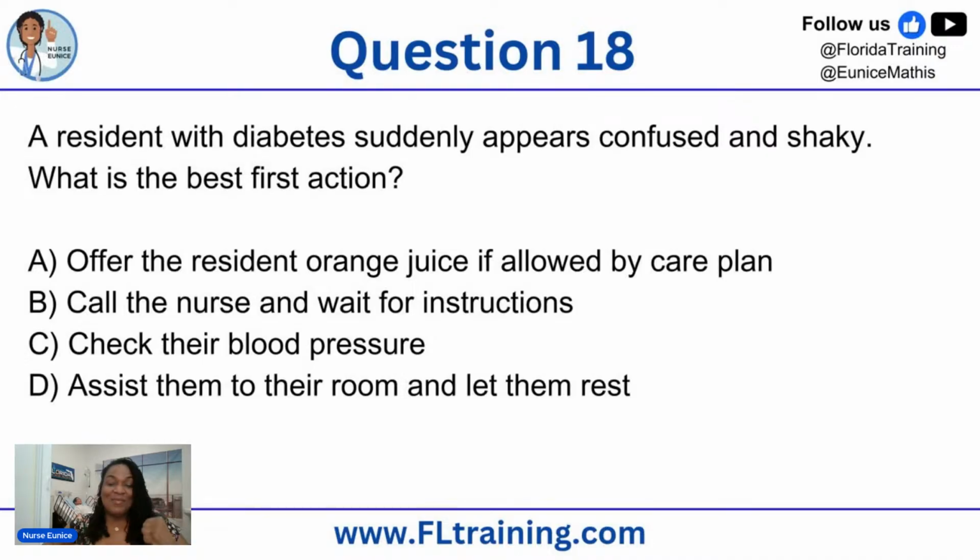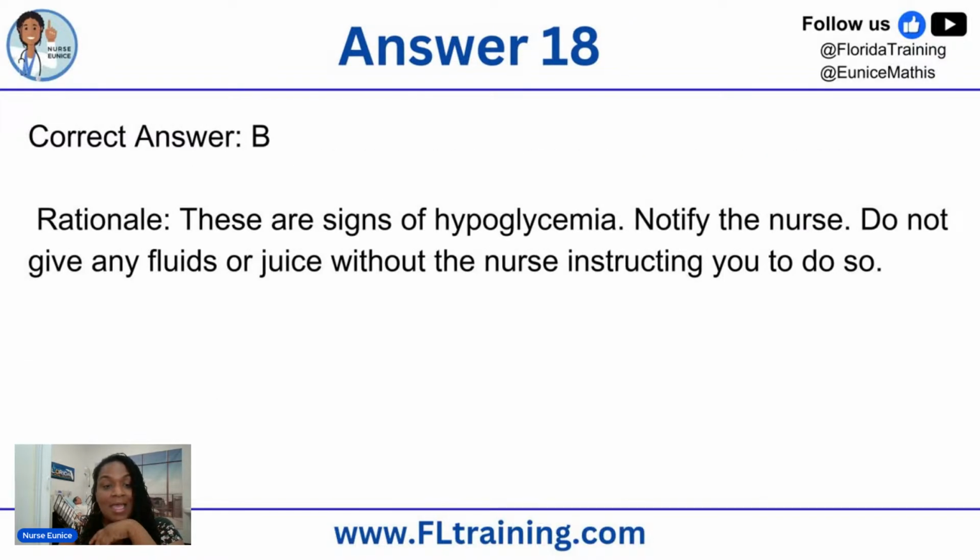I see so many correct answers. No one stepped outside their scope of practice. And so anybody who's saying check their blood pressure, the person has diabetes. So if they are suddenly confused and shaky, that is a sign that their blood sugar levels are abnormal, usually that their sugars are low. And so this one wants to know if you as a CNA or a tech know what to do if a patient has an episode of hypoglycemia. And the correct response is going to be B, do not act without the nurse.